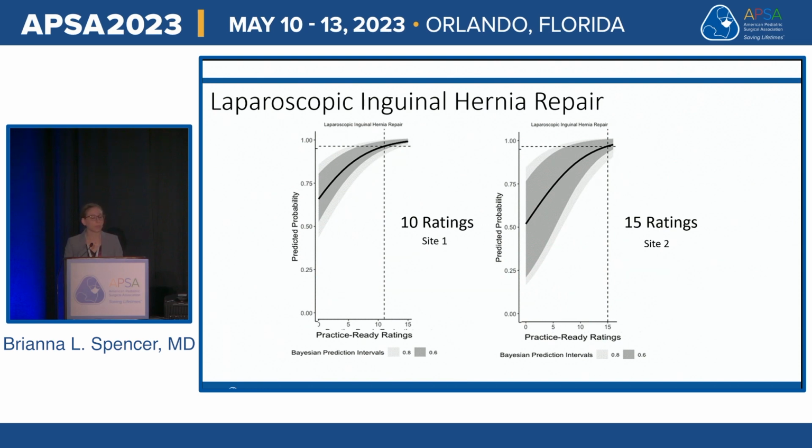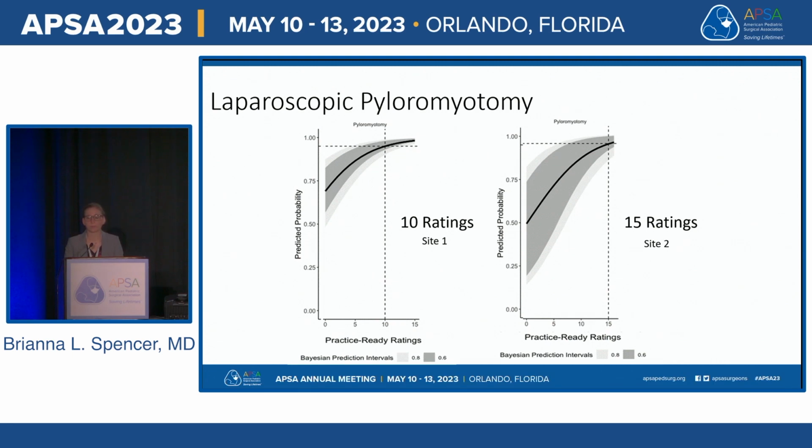A slightly greater difference is seen between the 2 institutions for laparoscopic inguinal hernia repair, where Site 1 only required 10 ratings and Site 2 required 15 ratings. This was similar for laparoscopic pyloromyotomy. Site 1 only required 10 ratings and Site 2 required 15 practice-ready ratings per procedure.